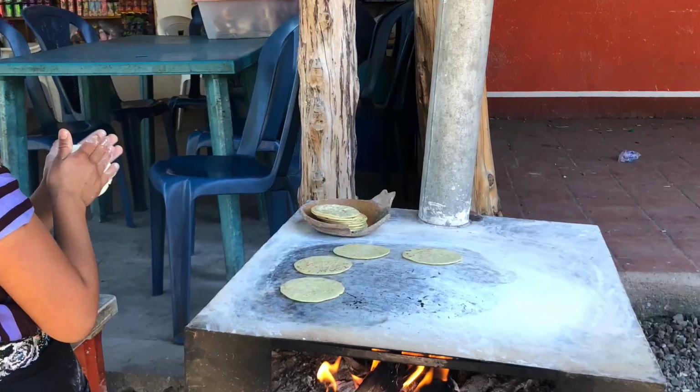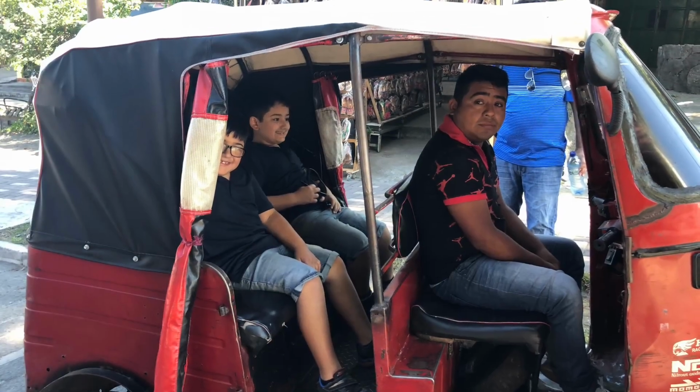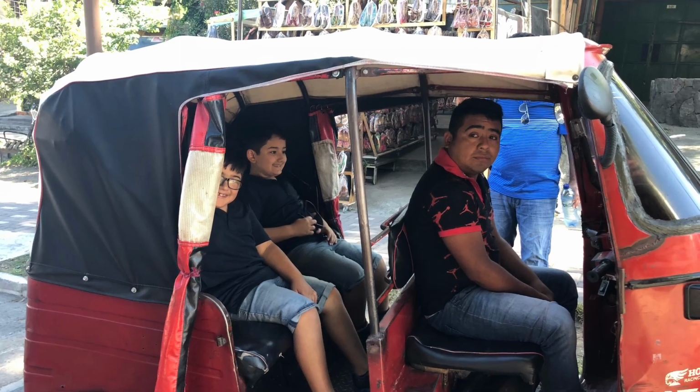It is such a fascinating place. We took a tuk-tuk ride to tour the village and stopped in some of the markets to see the daily hustle and bustle.